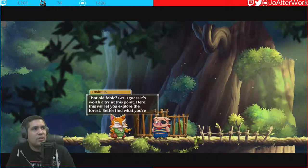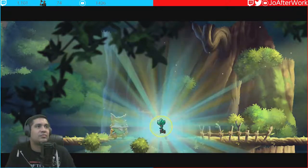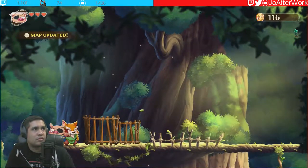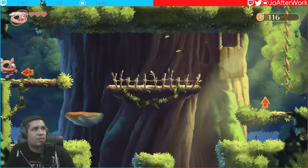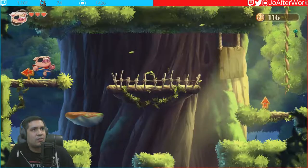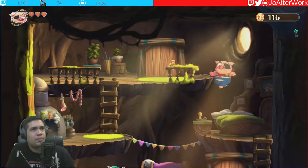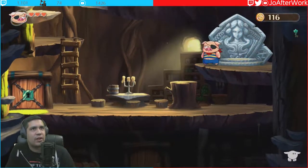Here. This will let you explore the forest. Huh? Gotta get to the forest, Foximus Key. Deep into the forest. Boom. Alright. Let's see if we can catch a save point here. Go into the door down here. Yep, it's that door right there. All right, so we're going to leave a save point here.